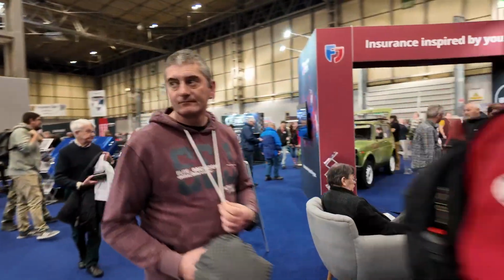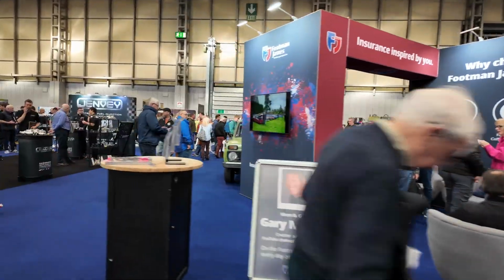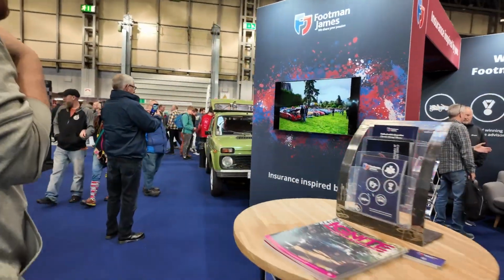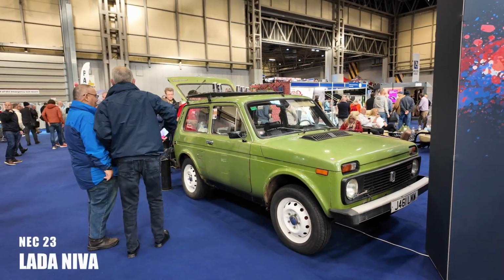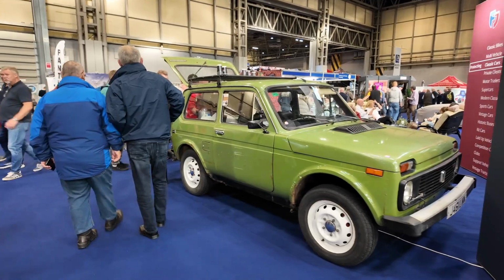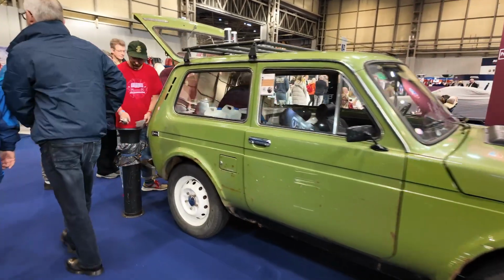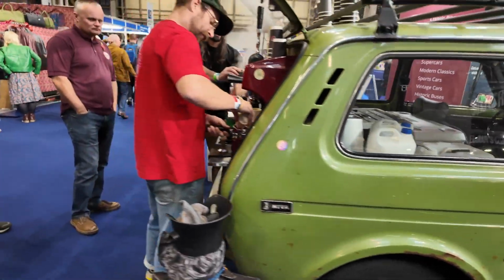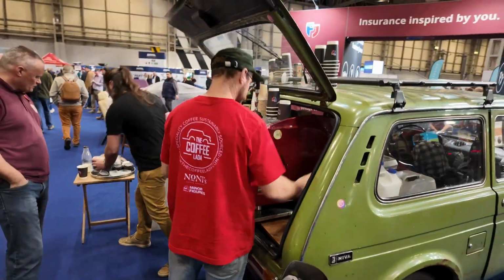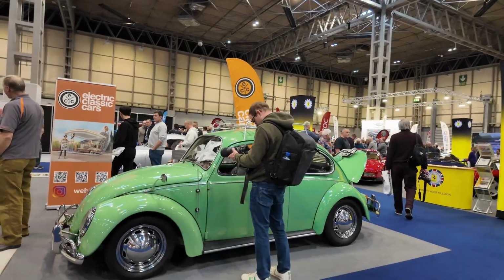We got a Lada Niva over here. I think everyone appreciates a Lada Niva, don't they? Really simple little four-wheel drive car. And this one is a coffee van by the looks of it. Patina on it, and coffee machine in the back. Like that, Beetle.